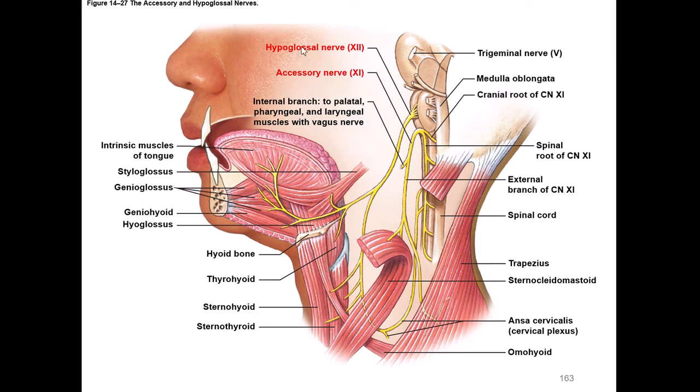Cranial nerve number 12 is known as the hypoglossal nerve. If you follow this one, the hypoglossal nerve goes to the tongue. So this actually causes the movement of the tongue. Right, so spinal accessory nerve is going to go to the traps and the SCM, sternocleidomastoid, and then cranial nerve number 12, the hypoglossal nerve, is going to go to the tongue. And that is our 12 cranial nerves.